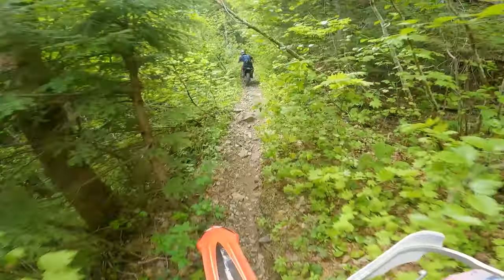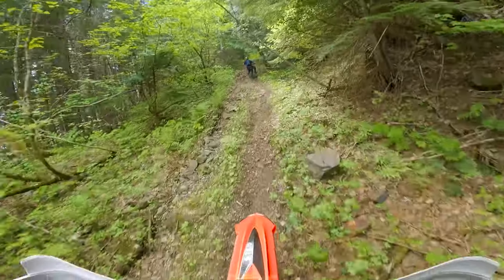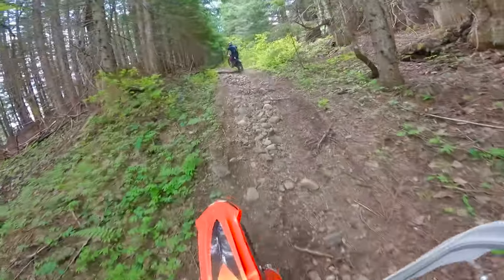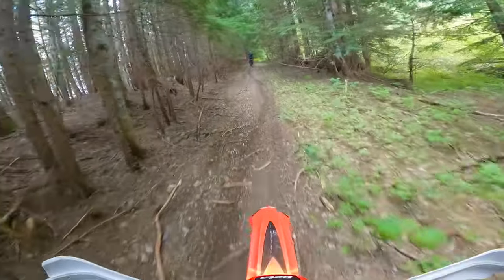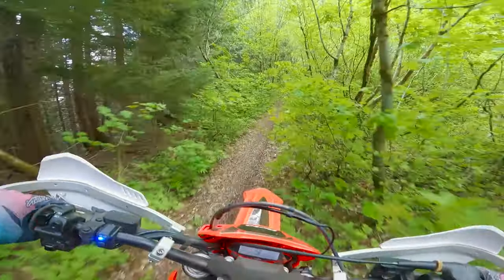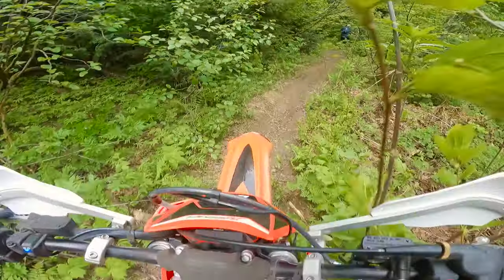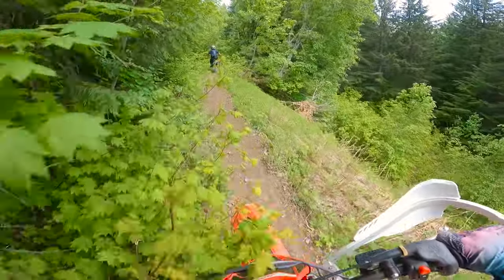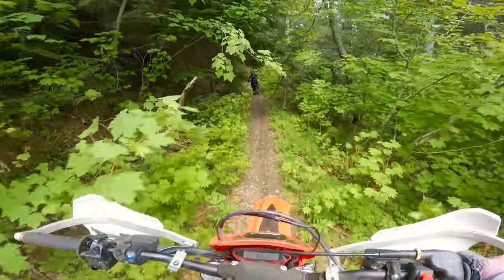Now, what we didn't know is that we were actually the first people of the season to try and make it up towards the mine site. Now, usually during winter, this place gets completely snowed out and it's impassable. This is the switchback to climb up to the face of the mountain. We're definitely climbing already though. Definitely getting up there.